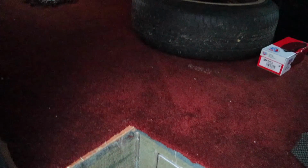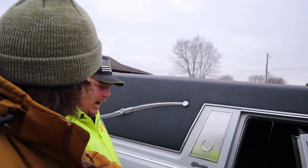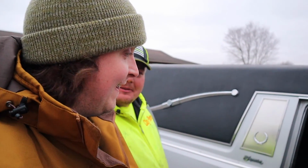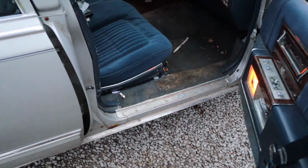Is this just a platform? I don't know. I don't know if I want to find out. Underneath that, there's not going to be like the car frame, right? I don't know. You don't know? I don't know either. I mean, I've never owned a hearse before. Well, you're the proud owner of one now. I ain't sleeping in that. All right, that side doesn't work.